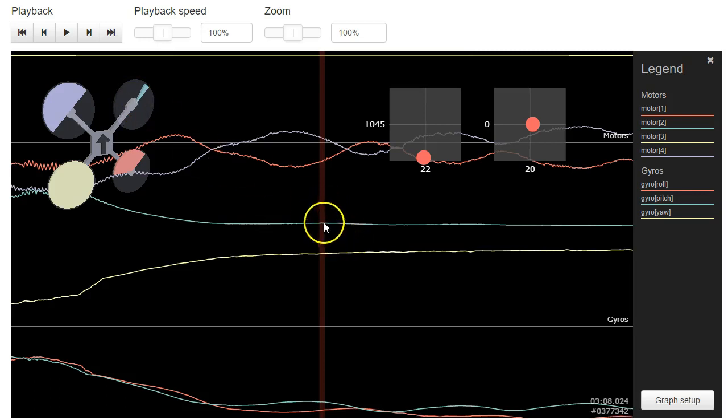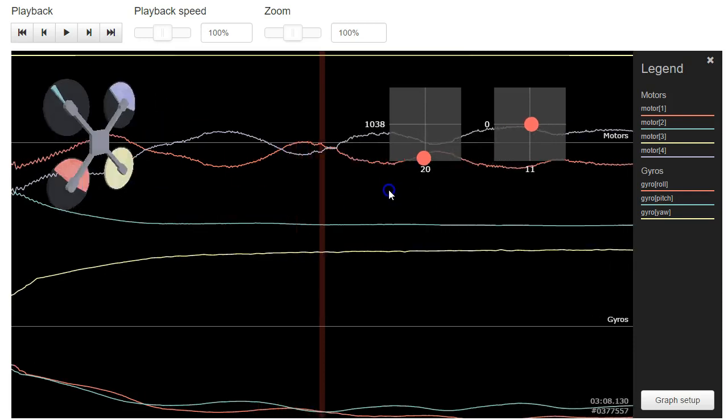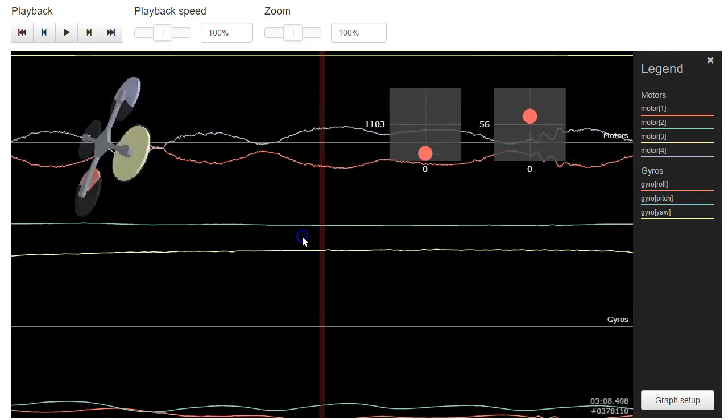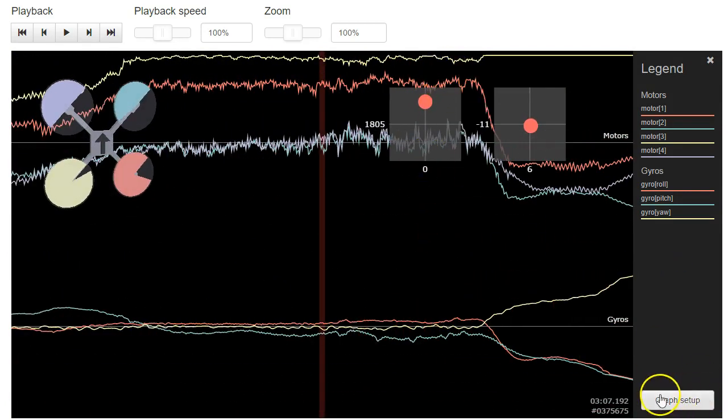And when you hit that scenario, which you basically have now, it's all over from there. And the copter tumbles and tumbles and tumbles and hits the ground. Okay, so we've analyzed the situation. Now, what happened? I have a theory about what happened.